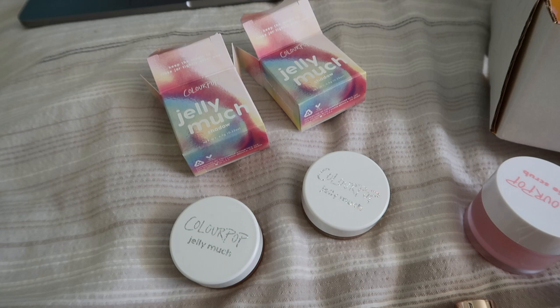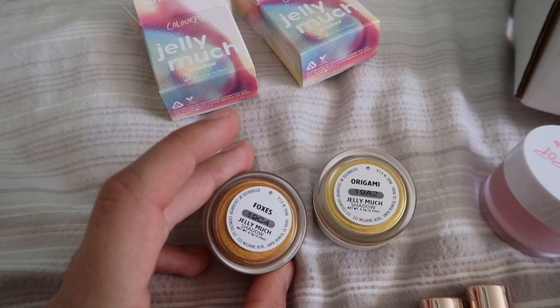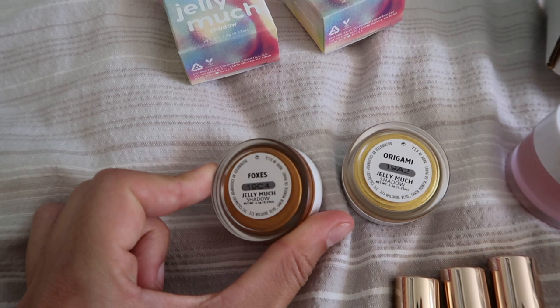I got two shades because I sort of wanted to experiment with them with different looks. So the two shades I got are Foxes and Origami. And as you can see, they're both kind of in the same color family. This one's like a bronzy gold, and then this one is a yellow gold. And gold is definitely my favorite color eyeshadow to wear, and I think it looks the most flattering on me.